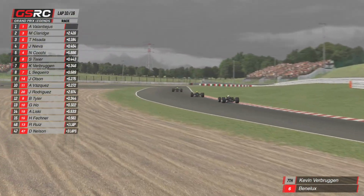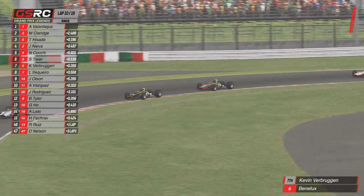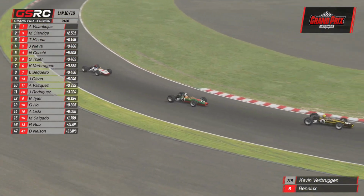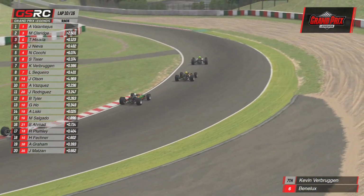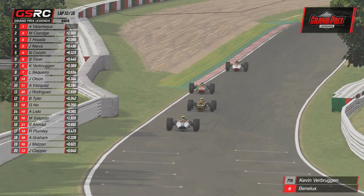Wheels in the grass there for a brief moment from Verbruggen, going way wide through 200R. And I only just realized now that he's got a Christmas theme on. Oh, yeah. His paint. That is lovely. We'll see whether or not the festiveness will help him get a few positions back.